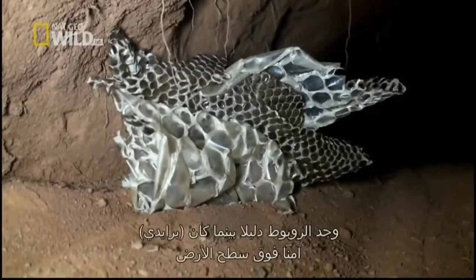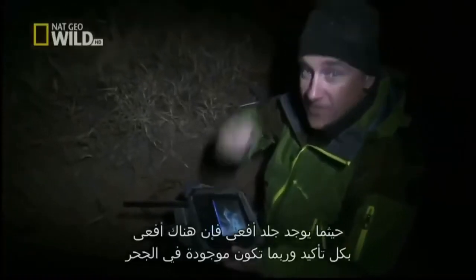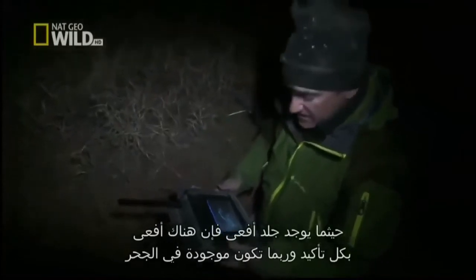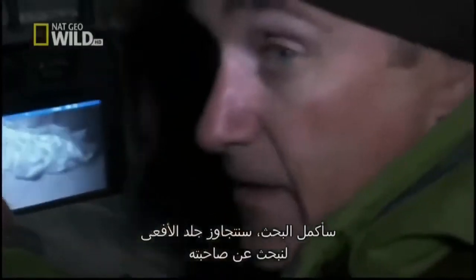The robot has found a clue, while Brady remains safe above ground. Where there's a snake skin, there has been a snake. He may still be at home. You can see the burrow continues over here on the right. I'm gonna continue. We're gonna run right over this baby and go find the snake that it came from.